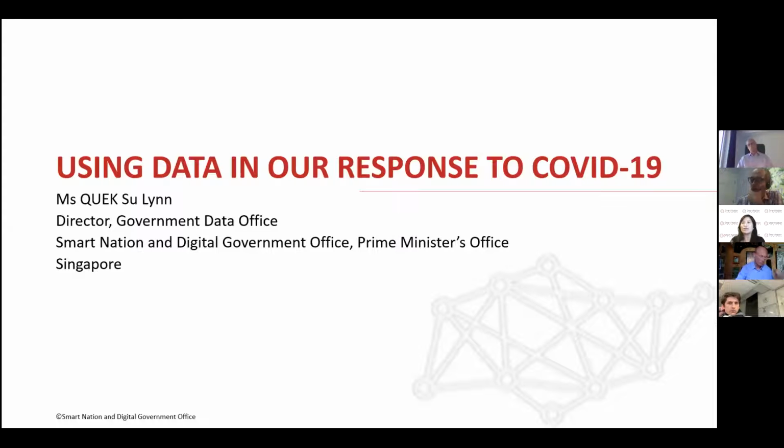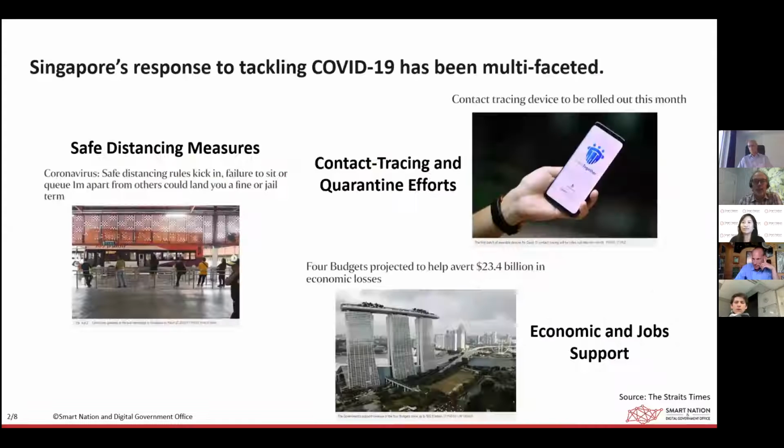But today, what I'll share a little bit about is what we've been doing for COVID-19 and how we've been using data in that process. I don't think everything is purely big data, but I thought it's good to share our context, what we've been doing, and I think we can have a good conversation around it. So if we could go to the next slide.